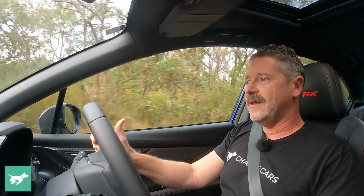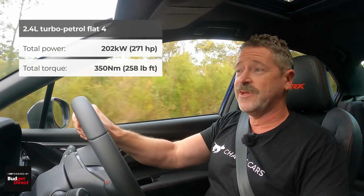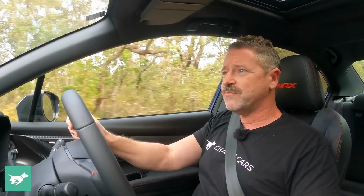The drivetrain in the WRX, on paper again, is not really that exciting. It has 202 kilowatts at 5,600 RPM, which is only 5 kilowatts more than the old 2-litre had, and this is now a heavily re-engineered 2.4. The torque is the same. It's 350 Newton meters, but it's flat from 2,000 RPM to 5,200 RPM. That's just a big chunk of torque, and it does make this really drivable. There isn't a massive sensation of performance in the WRX, but it's strong and it's really tractable.